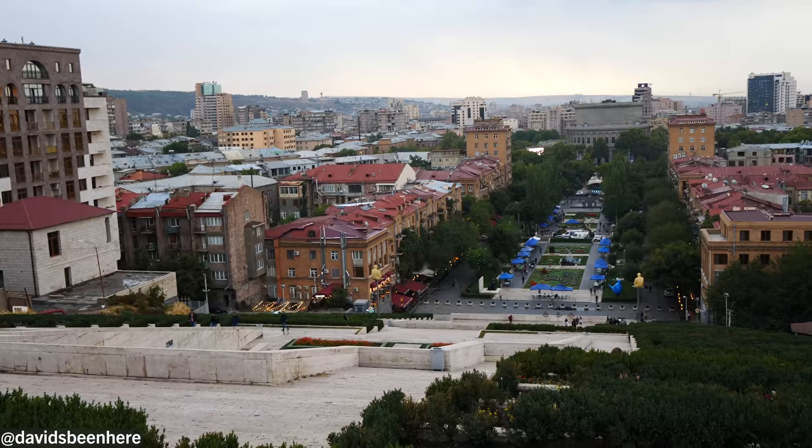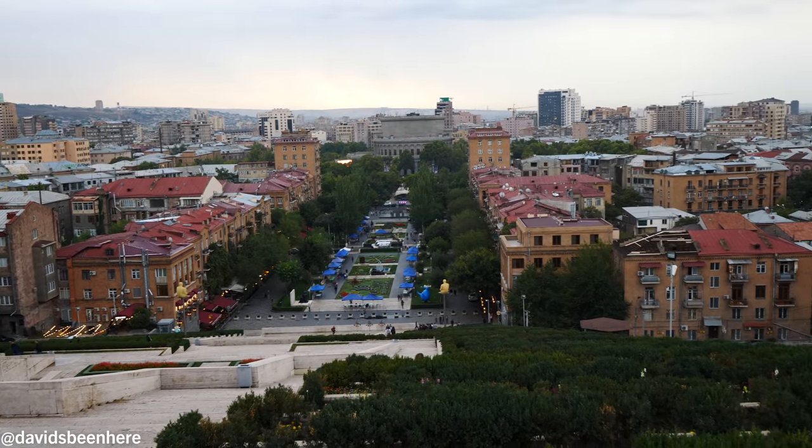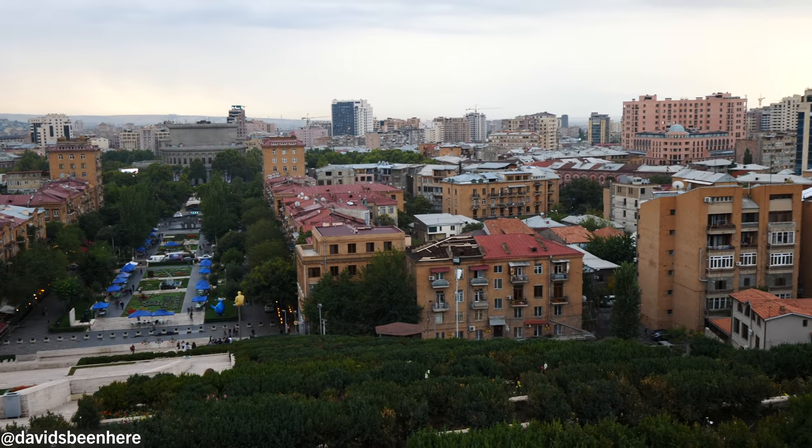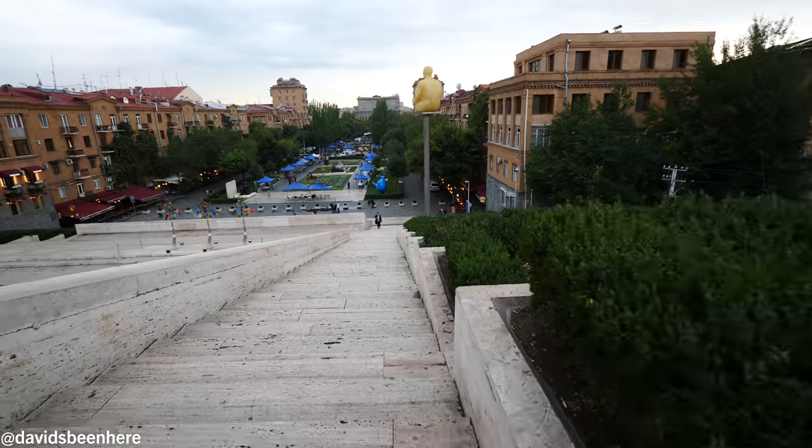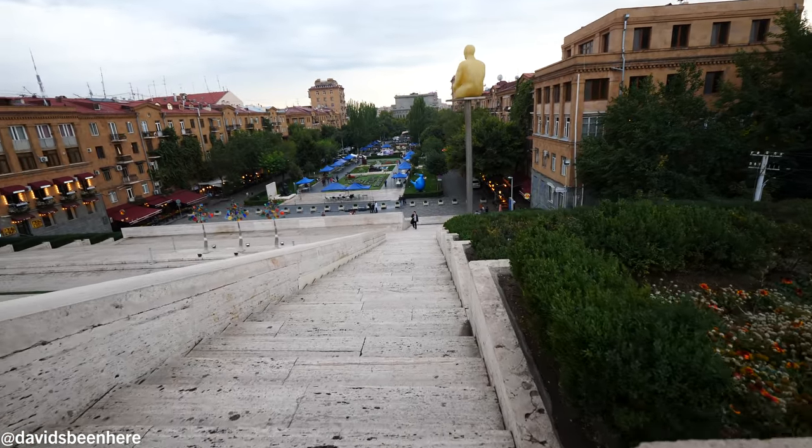As you can see, over there you have the sun setting. In the backdrop, we have Ararat Mountain in Turkey. And over there, it's raining like crazy right now. And yeah, that's basically it. That's the center of Yerevan. This is beautiful, the opera house at the very end.